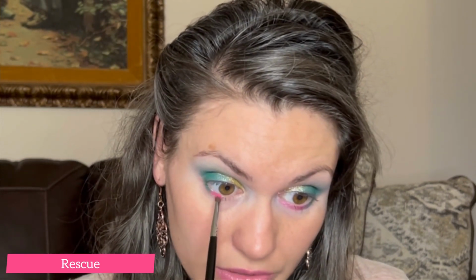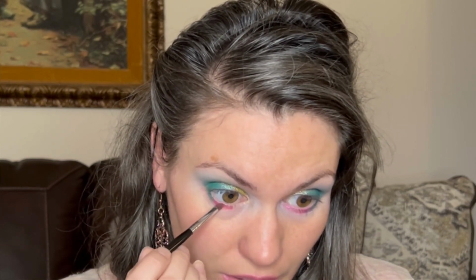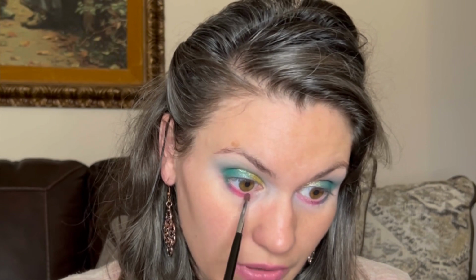This is a rich pink matte, and I'm going to start it where the green matte ends on the outer corner and drag it to my inner corner. The reason I'm not starting it at my inner corner is because this is definitely more of a mid-tone shade, and I don't necessarily want it to be extremely pigmented right over here. So I'm starting it out here where I do want the deep pigmentation, and then I'm just dragging it, and it'll get lighter and lighter, a little more diffused as I drag it in.